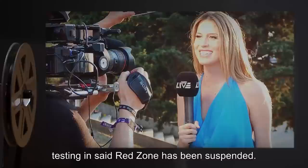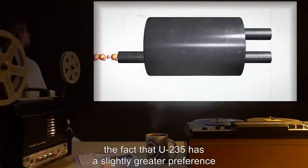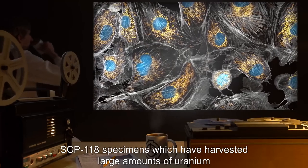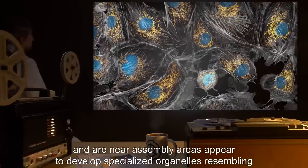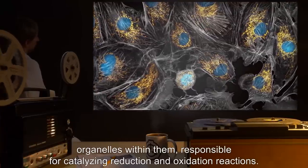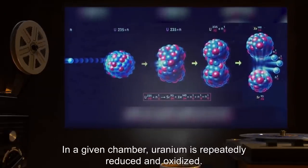Addendum 118-4. Our research has determined SCP-118 enriches uranium by exploiting the fact that U-235 has a slightly greater preference for a high oxidation state than U-238. SCP-118 specimens which have harvested large amounts of uranium and are near assembly areas appear to develop specialized organelles resembling a series of thousands of vacuole-like chambers, with mitochondria-like organelles within them, responsible for catalyzing reduction and oxidation reactions. In a given chamber, uranium is repeatedly reduced and oxidized.